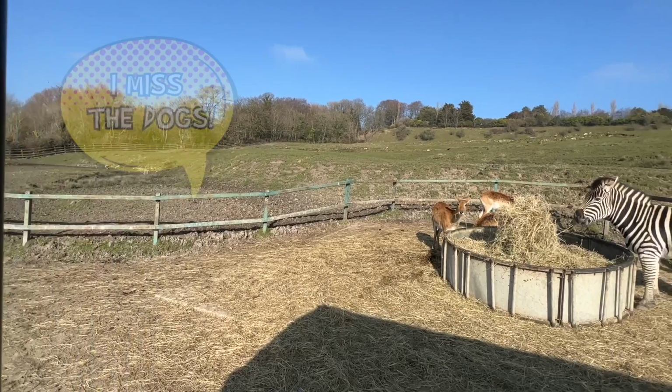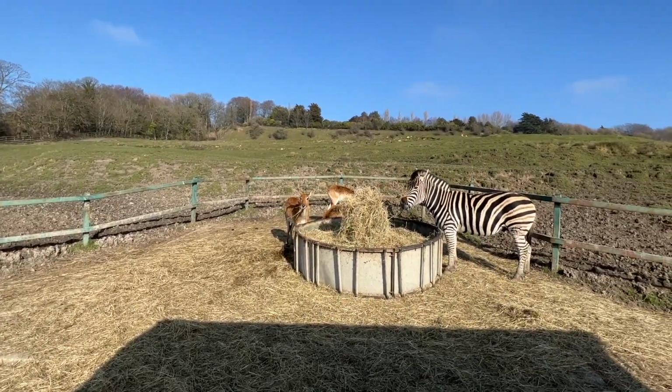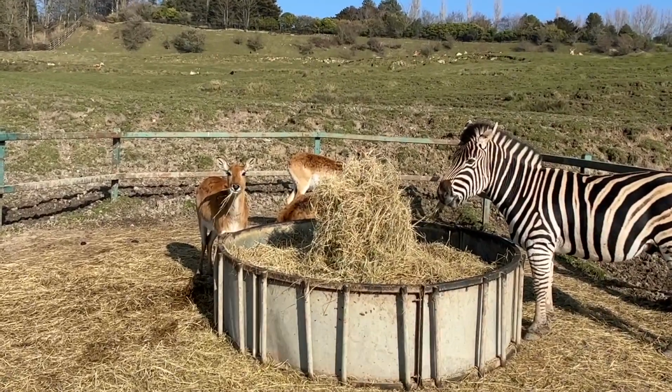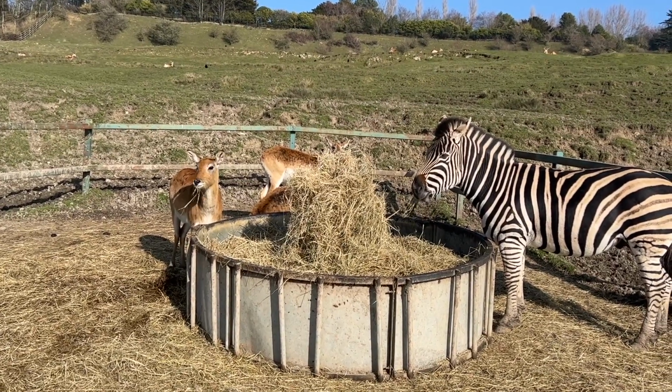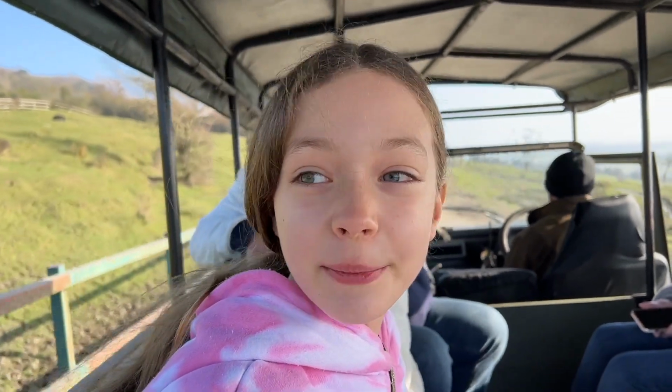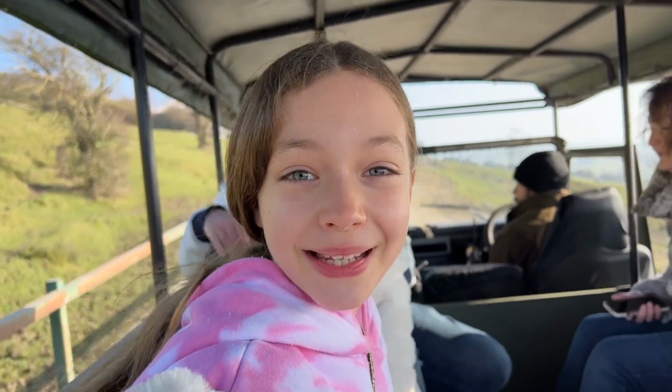The zebras, by the way, are very aggressive animals. Yeah, a lot of people are surprised by that, but they're actually quite aggressive, so definitely stay away from them. Okay, we're on our way to feed the giraffes, but now we've just come across a really cute zebra that was so adorable.